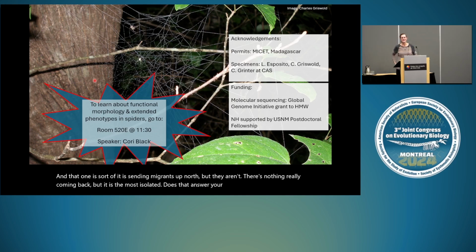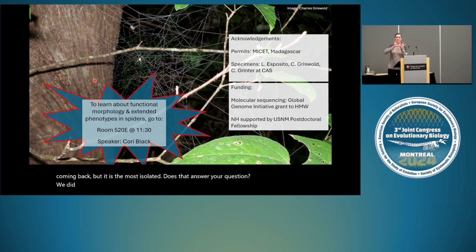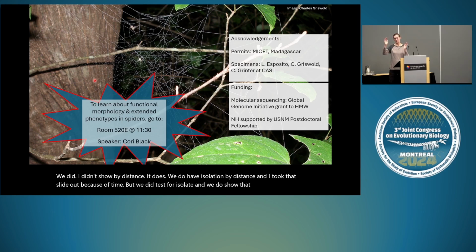But didn't try something like, for example, isolation by environment or distance or... Oh, we did. I didn't show isolation by distance. We do have isolation by distance, and I took that slide out because of time. But we did test for it, and we do show that there is a pattern of isolation by distance. Yep.